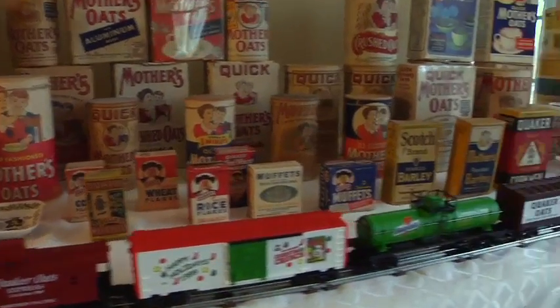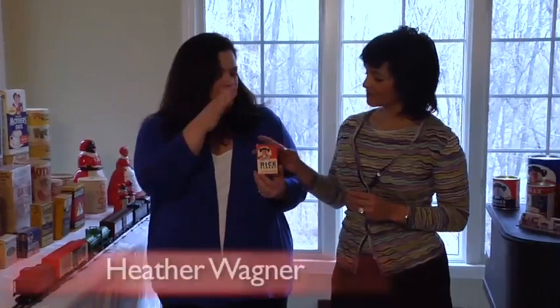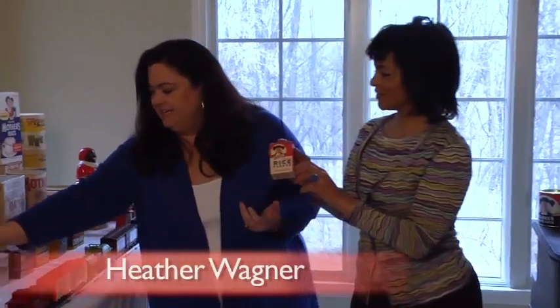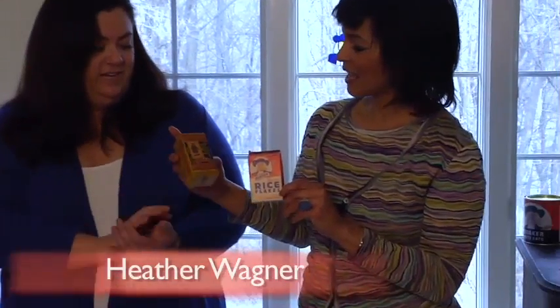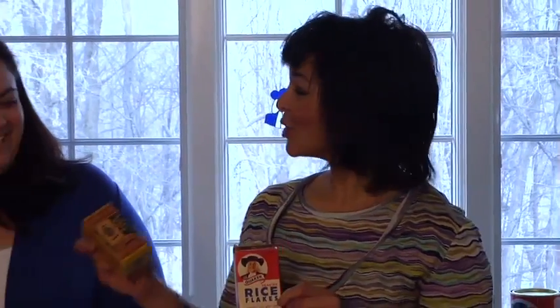These are ones that the salesman would take around from farm to farm. This one actually still has stuff in it. Still has oats in it. They used these as trial size. Yep, free tasters, free samples. Hook you into the product, which was quite ahead of its time in that day, actually.